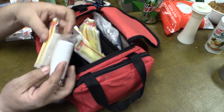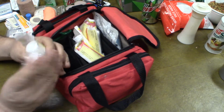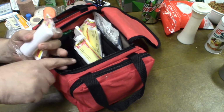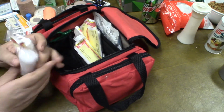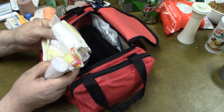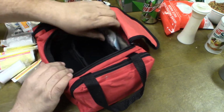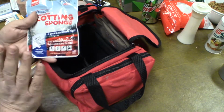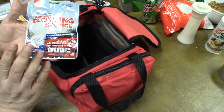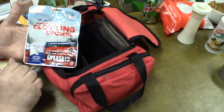Then I have lots of these rolls of gauze. This is one from the Dollar Tree. These are ones from Amazon. They're pretty much the same thing. But these are for packing in a wound with the finger, you know, packing it down in there to put some pressure on a bleeding wound. I have plenty of those in here. I also have a clotting sponge. And I would rather have the clotting gauze, but I have the sponge for now, so that's what I'm carrying.